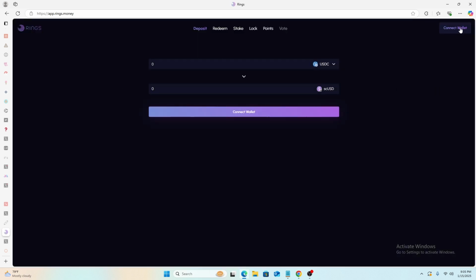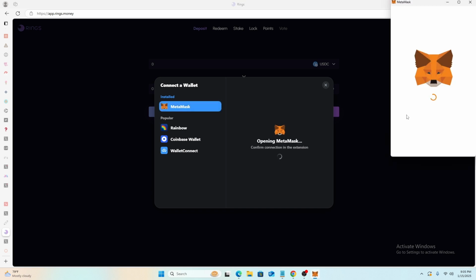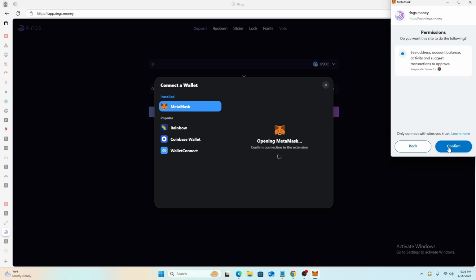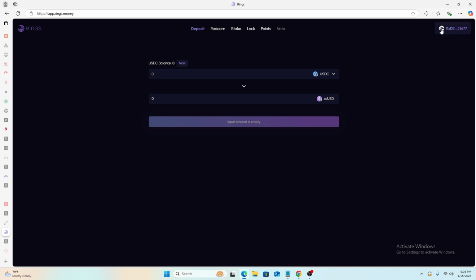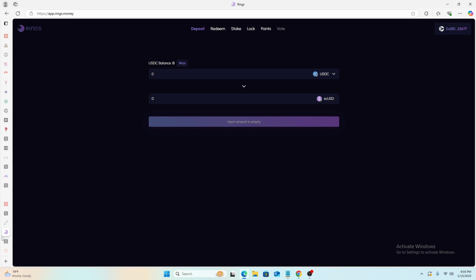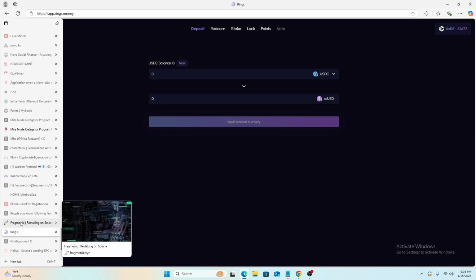Okay, still through Rings. That tells me that Sonic is likely to have an incorporation of the Sonic chain. Okay, so it does. So that may be an option, instead of going the Ethereum route.